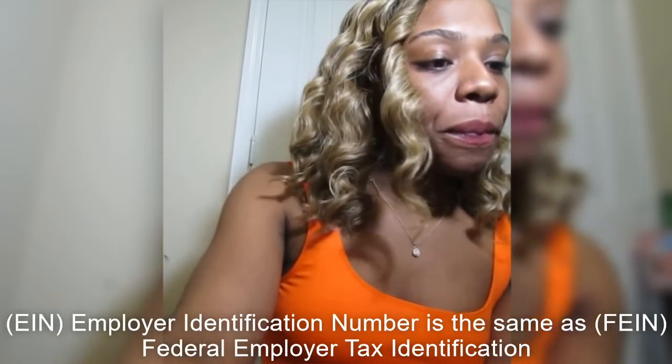You get what I'm saying? And it is a unique 9-digit number assigned by the Internal Revenue Service, the IRS, to business entities operating in the United States for the purpose of identification. So, a lot of vendors are going to ask you for that number, so you have to get that 9-digit number for your business, okay? You have to get that 9-digit number for your vendors for them to accept you.